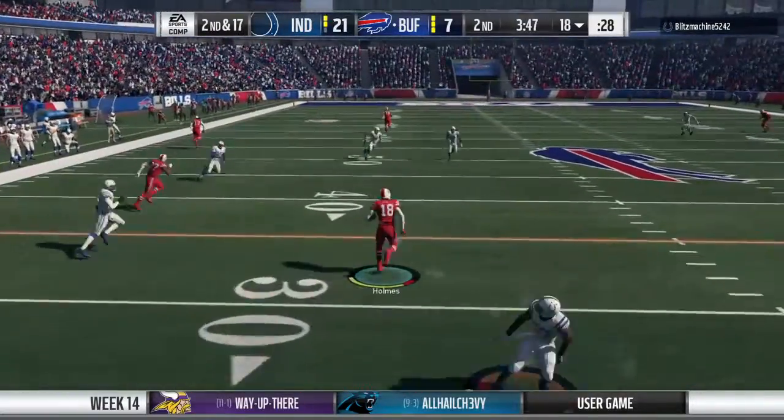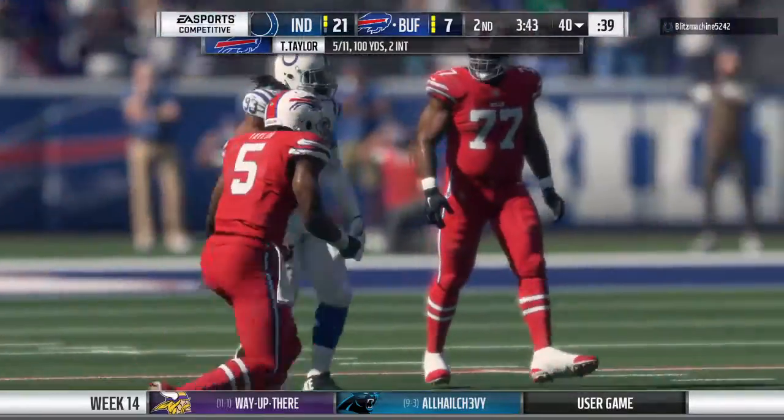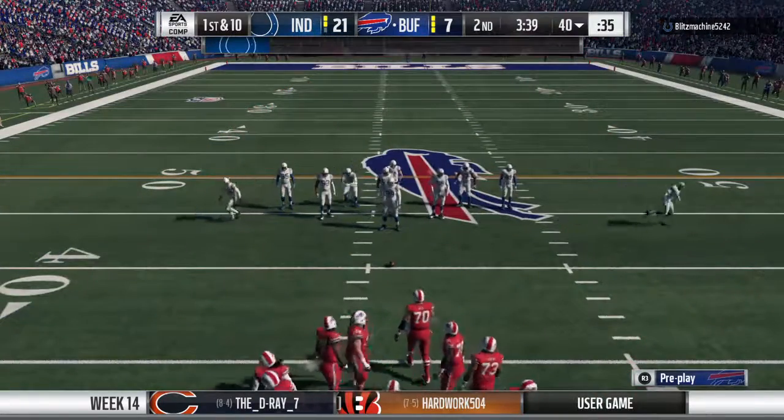That led to the sack. He's got the hook up to Andre Holmes, and he gets this one all the way up to the 40. A good pickup there at 22. And there's Tyrod Taylor doing what he does best.